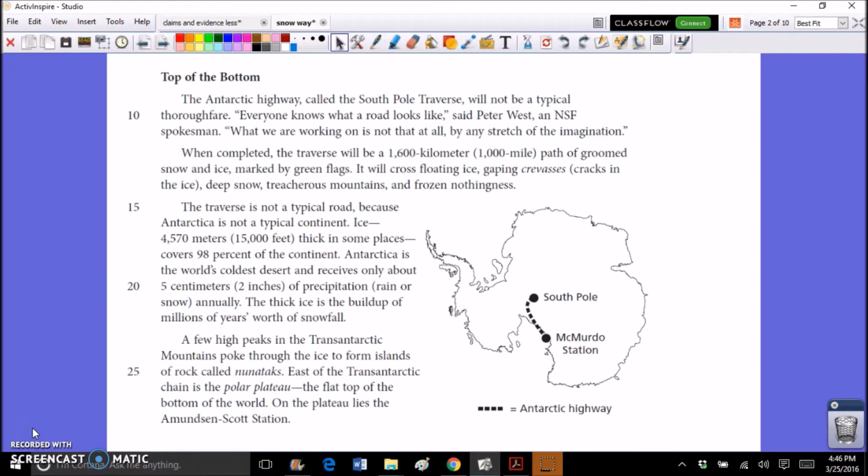The traverse is not a typical road because Antarctica is not a typical continent. Ice, 4,570 meters, 15,000 feet thick in some places, covers 98% of the continent. Antarctica is the world's coldest desert and receives only about 5 centimeters, 2 inches of precipitation, rain or snow annually. The thick ice is the buildup of millions of years' worth of snowfall. A few high peaks in the Transantarctic mountains poke through the ice to form islands of rock called nunataks. East of the Transantarctic chain is the Polar Plateau, the flat top of the bottom of the world. On the plateau lies the Amundsen-Scott Station.